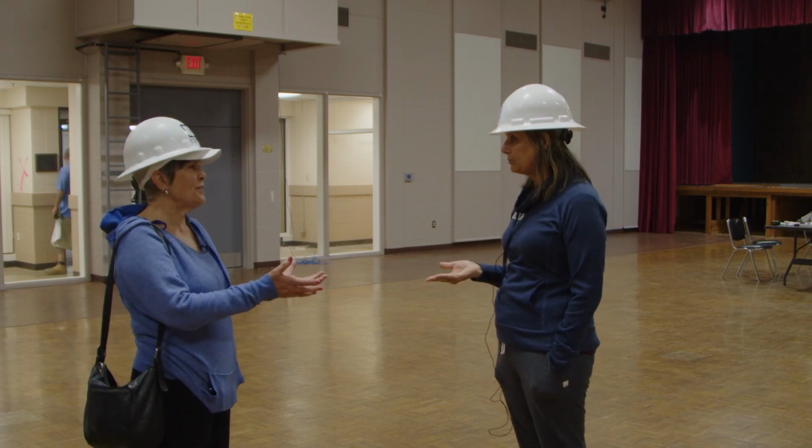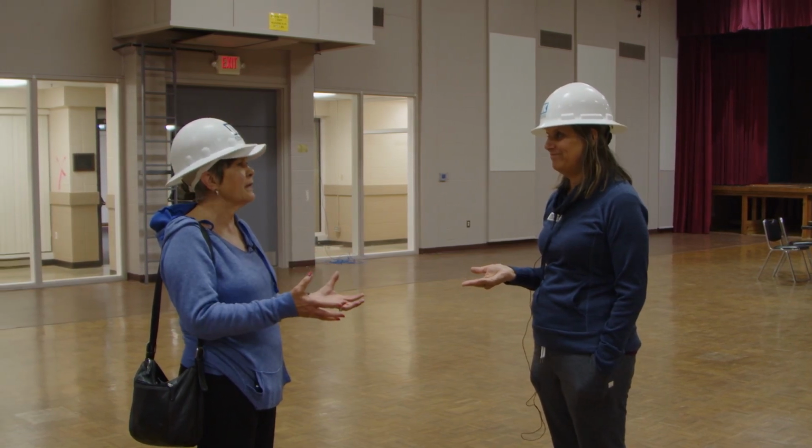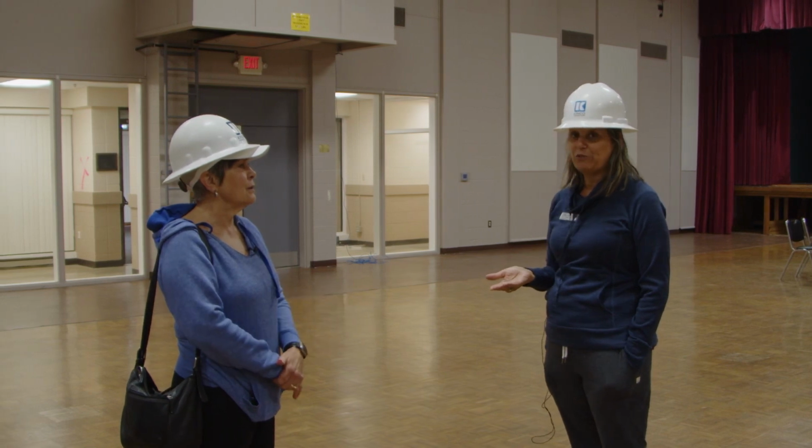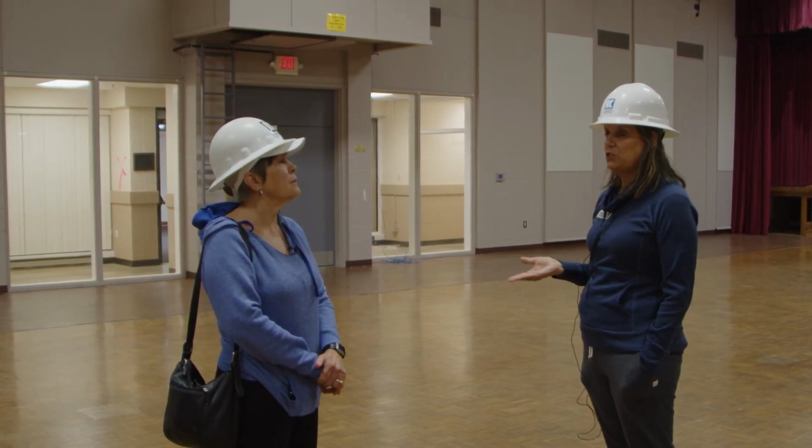I was just going to say, this is the largest building in the community, and we really like it for town halls. We use it for town halls. We even rent it out for wedding receptions. I didn't know that. So we'll continue to do that. Okay.